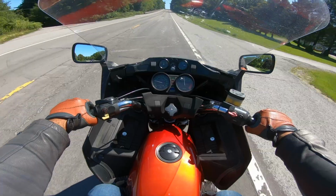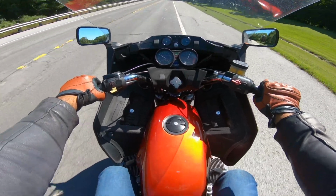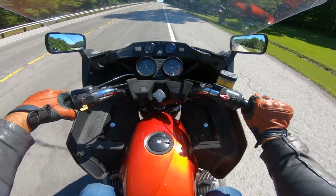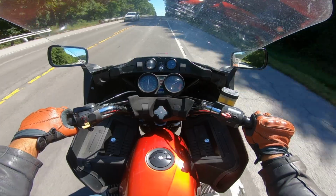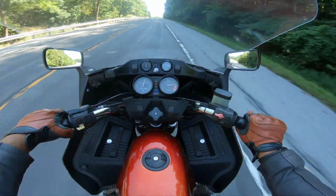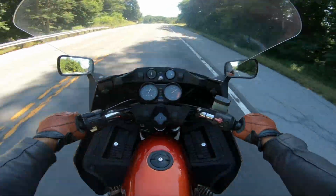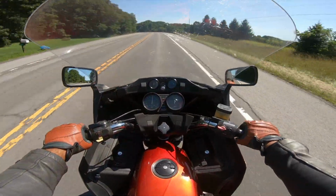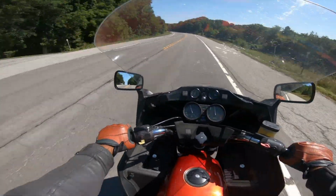Alright, let's get a nice second gear pull here. Show you guys how strong this R80 runs with 50K on it. Oh, she just goes. The left in 4 miles, perfect.